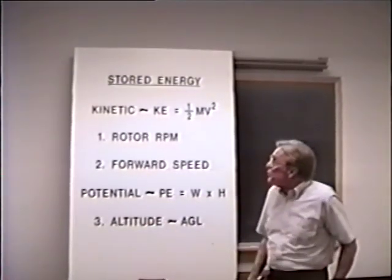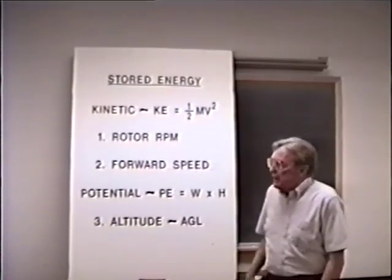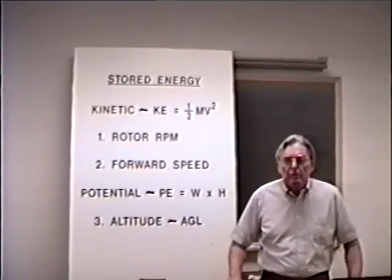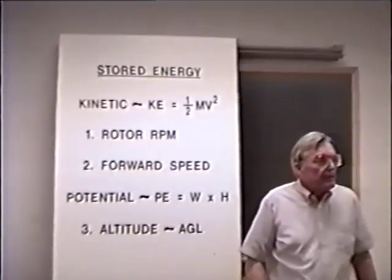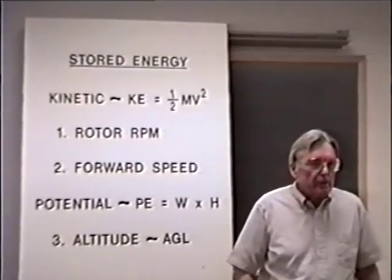I would like to go into the stored energy concept of flying a helicopter now. In a helicopter, you have an engine which produces energy, and power, of course, is just the production of energy. But once that engine stops, it's absolutely worthless. It does not produce any energy, and it does not store any energy.